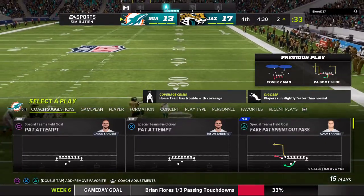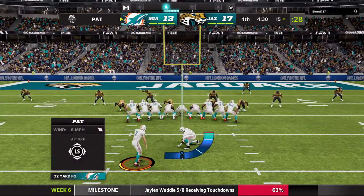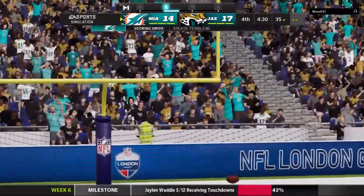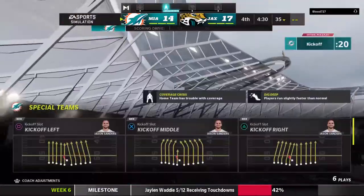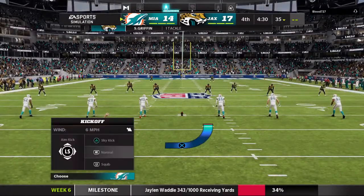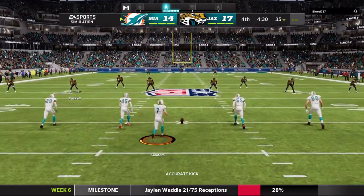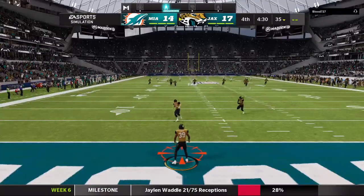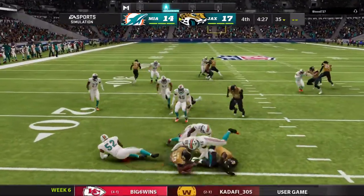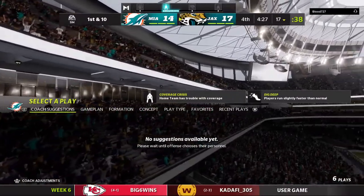And the Dolphins have made it a one-score game again here in the fourth. Sanders on for the extra point. And this is up and good to make it a 17-14 game. Now after the touchdown, ready to kick it away is Sanders. Now Jamal Agnew from his end zone. And he will be brought down here inside the 20. Good coverage as he's dropped at the 17.